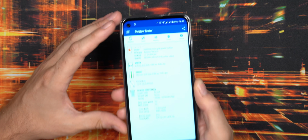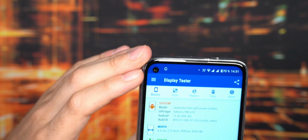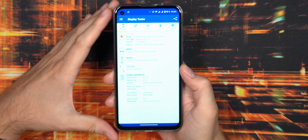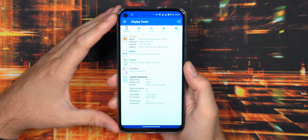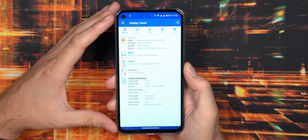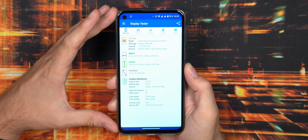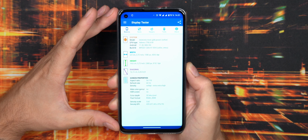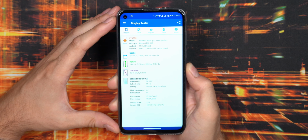You do get a little cutout hole here for the front-facing camera. And this is a very low-end phone, price-wise as well. I ended up paying a little more than $100 for this, maybe $110 on sale. Quite a good deal. It actually has gone up quite significantly in price since then.